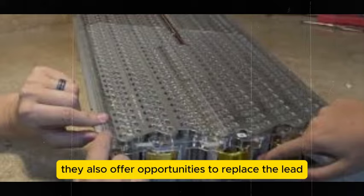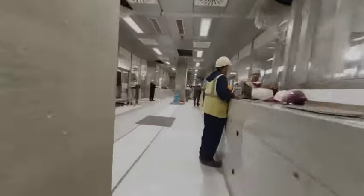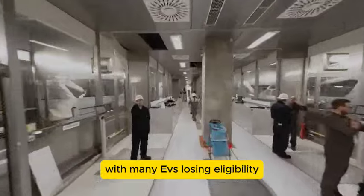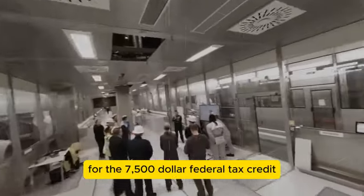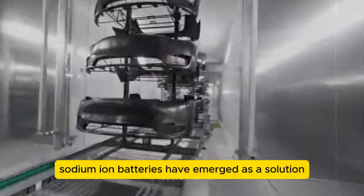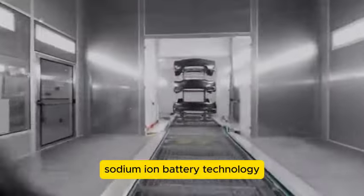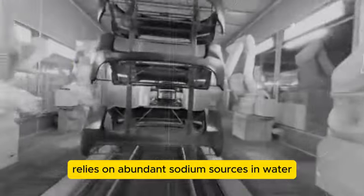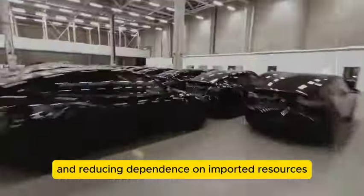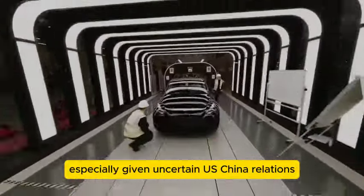They also offer opportunities to replace the lead-acid market, worth billions of dollars. With many EVs losing eligibility for the $7,500 federal tax credit due to predominantly Chinese-sourced batteries, sodium-ion batteries have emerged as a solution. Sodium-ion battery technology relies on abundant sodium sources in water, circumventing supply issues and reducing dependence on imported resources, especially given uncertain U.S.-China relations.